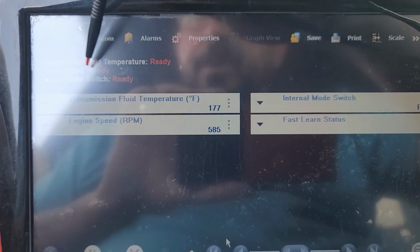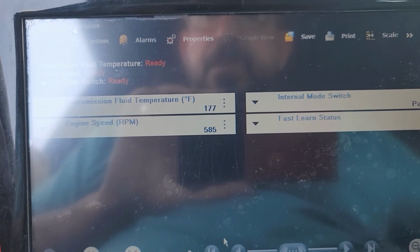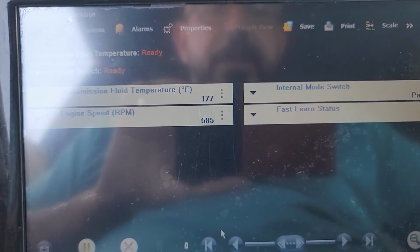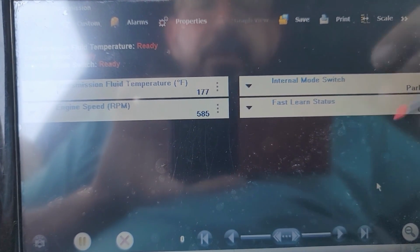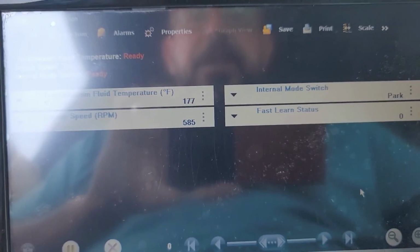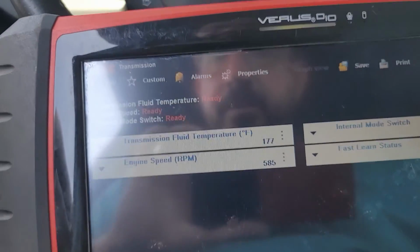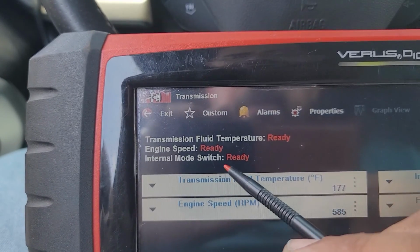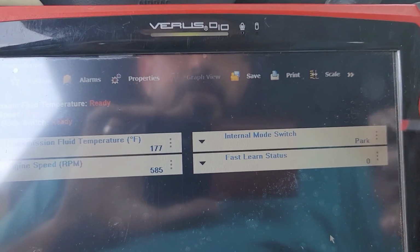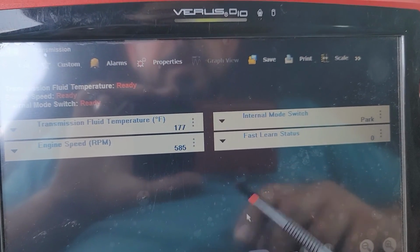Okay, transmission fluid temperature ready, engine speed ready, and mode switch ready. Transmission fluid 177. Okay, should that be an on-off start test kind of thing? Okay, probably put it in drive as we did on the Autel. Nothing, it's not doing anything. Everything is ready. Mode switch ready. Mode switch park. I just switched it to D. What's going on? It's stuck. Hello?